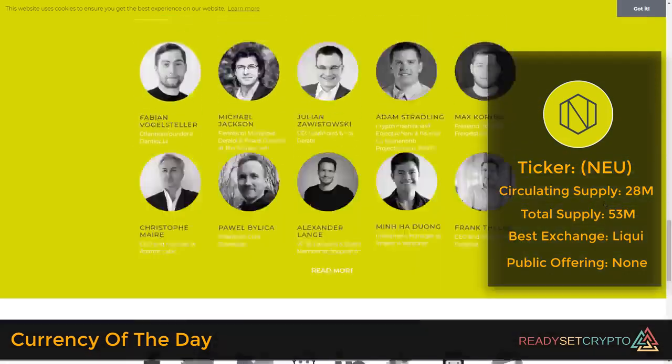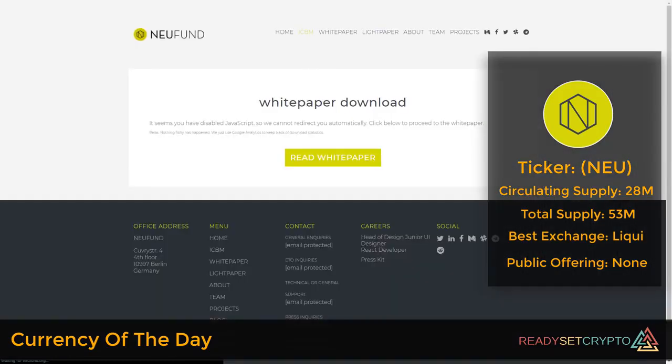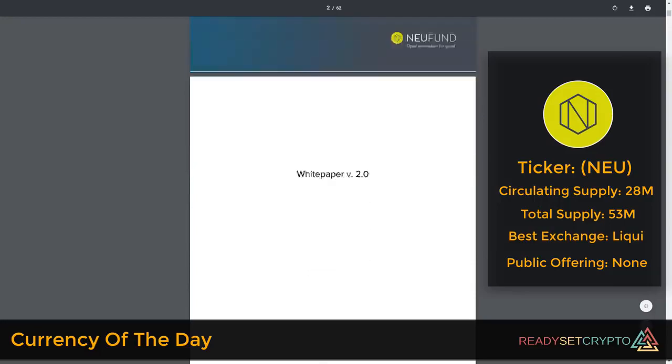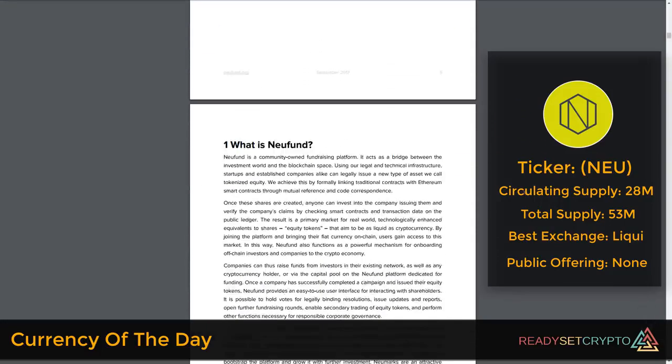Furthermore, it gives users the right to platform fees, the fee charged to the companies for the ETO, and rights to participate in the platform portfolio. So I think this is a really cool idea, and I'm really excited to see how they can build it out. I think they're doing a great job so far.